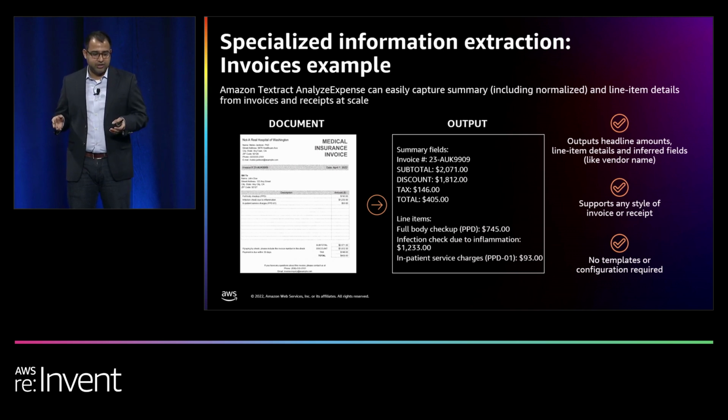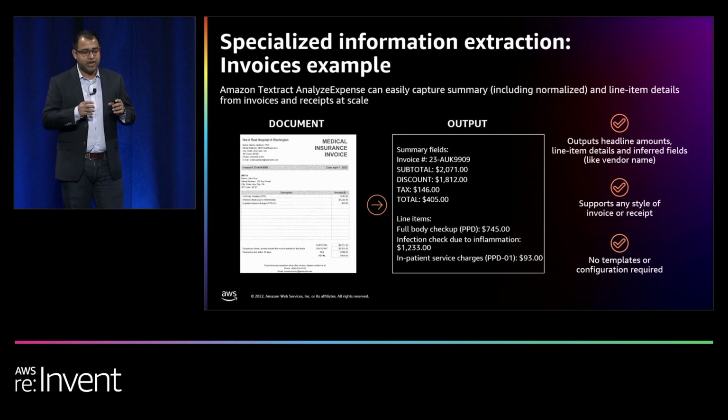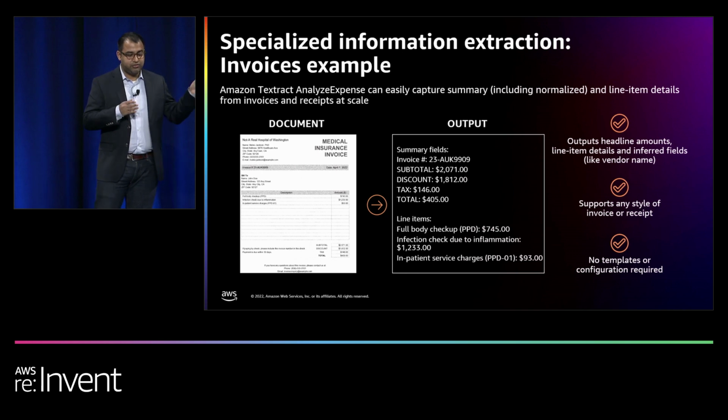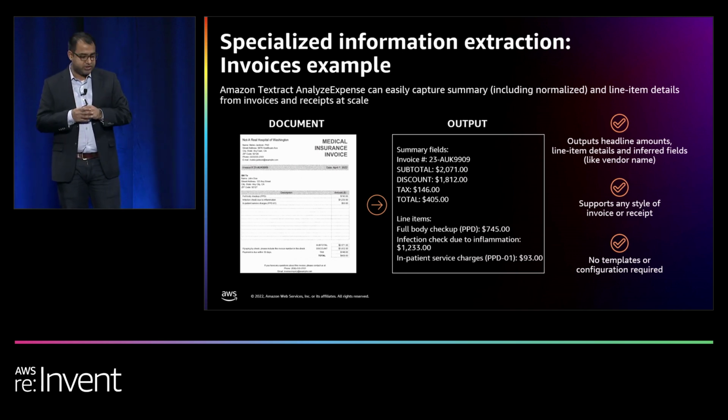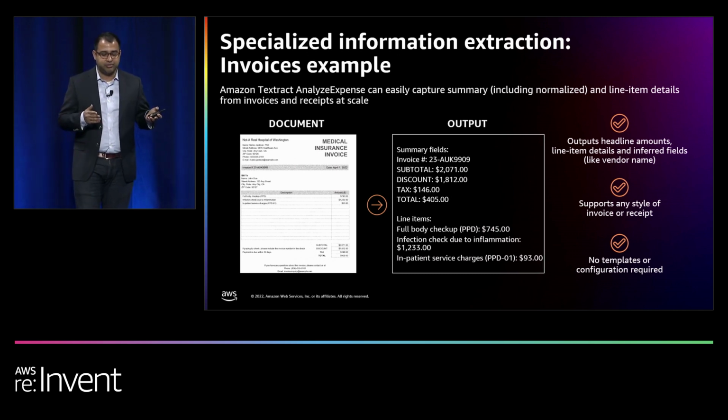Now, in this example of a medical insurance invoice, what we can see is Textract is able to output the information accurately, again in key value pairs, but it outputs them in two kinds of groups. First, you've got your summary fields, such as the invoice number, subtotal, discount, tax, and total, as well as your individual line item fields, like the full body checkup, the infection due to inflammation, et cetera.